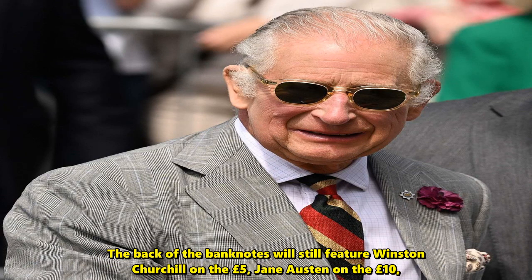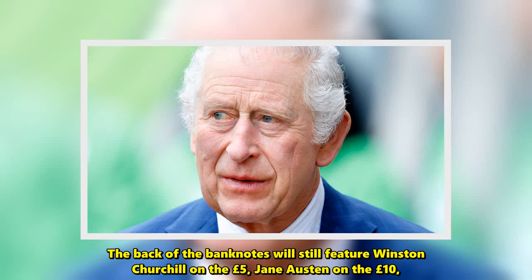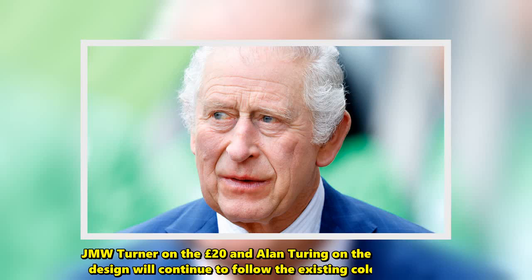The back of the banknotes will still feature Winston Churchill on the £5, Jane Austen on the £10, J.M.W. Turner on the £20 and Alan Turing on the £50, and the design will continue to follow the existing color scheme.